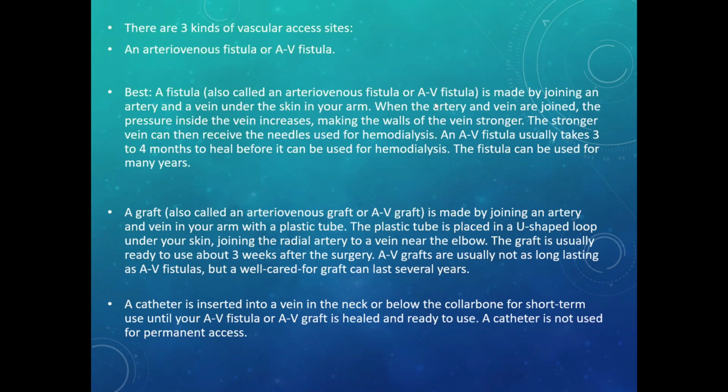You'll feel like that squishing sound. It's the circulation coming through there. That means it's working. That means it's good. And the doctor will decide, okay, the fistula is fully matured. We can use that for dialysis now.